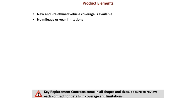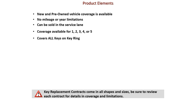So new and pre-owned vehicles are available. You have to have 2 keys at the time of delivery. No mileage or year limitations, so it's a great product for that reason. Just like the diamond finish, it's not regulated. It can be sold in the service lane, up to 5-year coverage. All the keys on the ring are covered in addition to the base key.